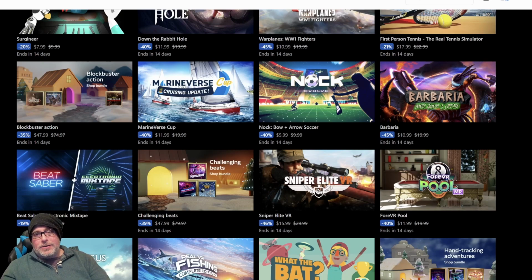Knock Bow and Arrow Soccer is exactly what it says. It's kind of like Rocket League, but with bows and arrows instead of cars. 40% off, $5.99. Barbaria is a very physical combat game. It's a lot of fun. Not one I would necessarily recommend unless you have a lot of space. Again, physics-based, physical title, 45% off, $10.99.